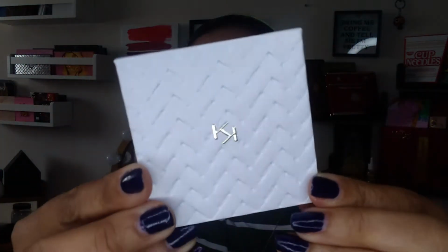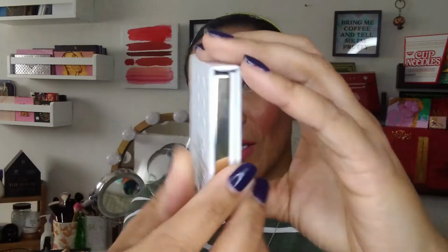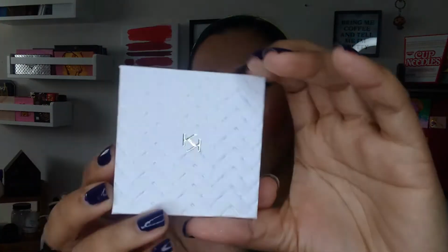The next palette is from Kiko Milano. This was part of their Dolce Diva collection, and this one is in Stylish Coral. I think there were three eyeshadow quads. This is the one that I picked up. First of all, the packaging. This I think was $20 or something, very inexpensive, but the packaging looks expensive. It looks luxury. I absolutely love it. And then the color story, beautiful peachy pink tones in here.